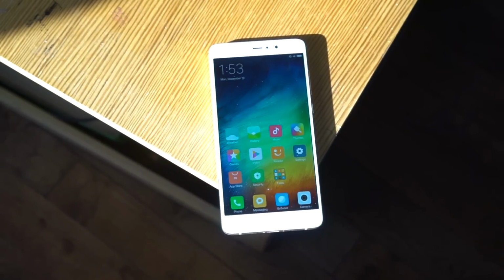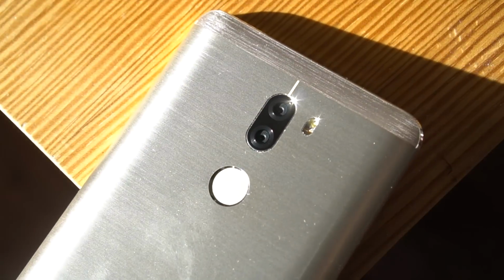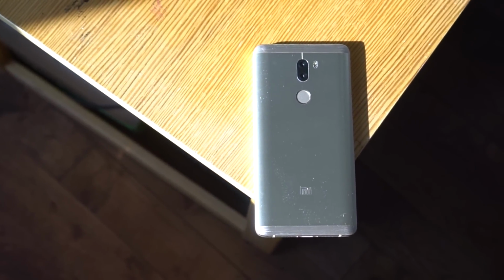The mid-range smartphone market is heating up, and Xiaomi's Mi 5S Plus is a strong contender with its high-end Snapdragon 821 processor. Find out what compromises you'll make if you pick up this $450 smartphone.